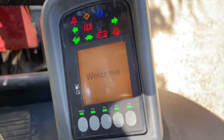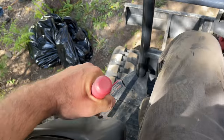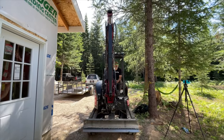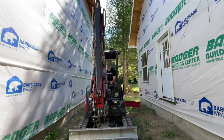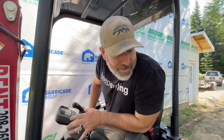It's time. I think we're ready to start leveling this place out. We can get to dig in the spots for the footers.